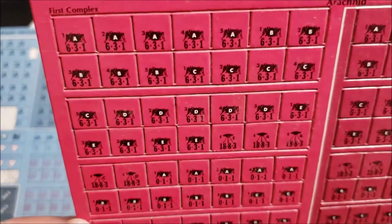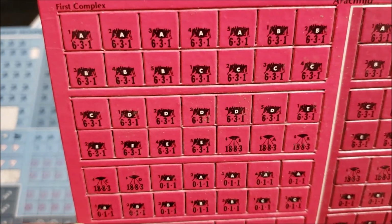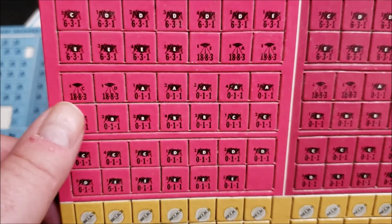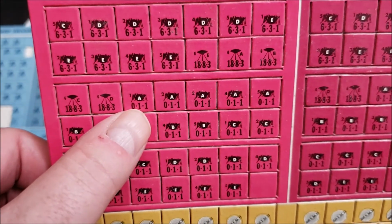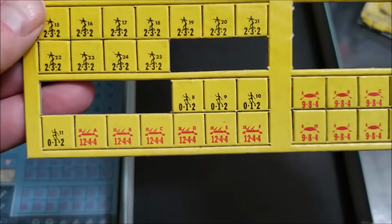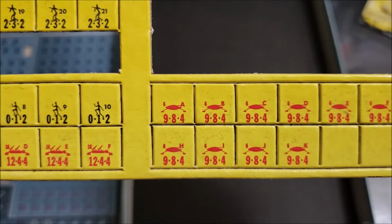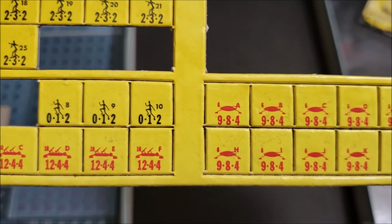Let's take a look at some of these. You got warrior bugs, which are the 631s. You had weapons platforms, the 1883s, and then drones, 011s. I don't remember. And then here's the skinnies, the 232s, and some missile platforms, and some tanks. God-awful, horrible representations of tanks.